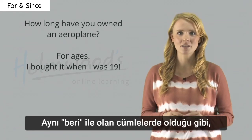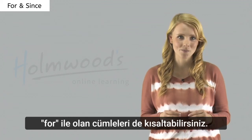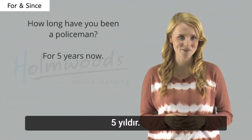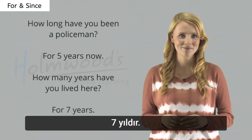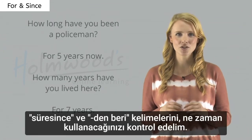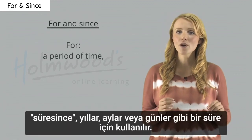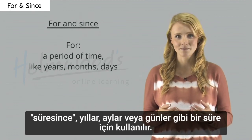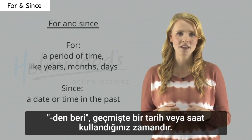Just like the sentences with since, you can also shorten the sentences with for. How long have you been a policeman? For 5 years now. How many years have you lived here? For 7 years. Well, before we end this lesson, let's just check when you use for and since. For is for a period of time, like years, months, or days. Since is when you use a date or a time in the past.